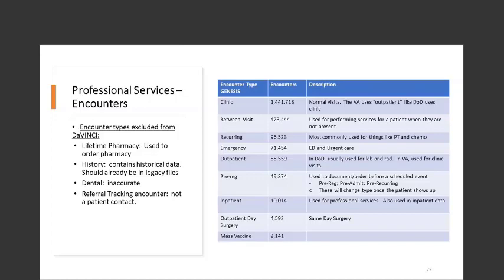You see the between visit encounters I talked about. Recurring encounters are for a course of treatment, so physical therapy, chemotherapy, things like that. When they use encounter type emergency, they mean emergency plus urgent care. In the DoD, encounter type outpatient is what we use for lab and RAD, not like VA, who uses it for clinic visits.